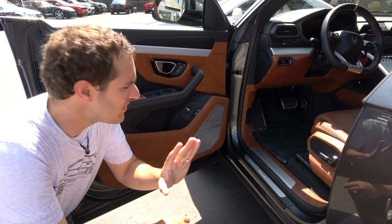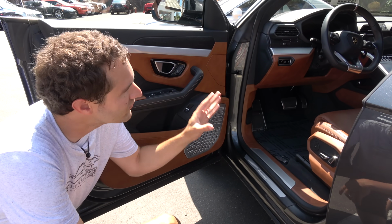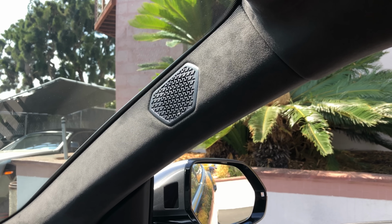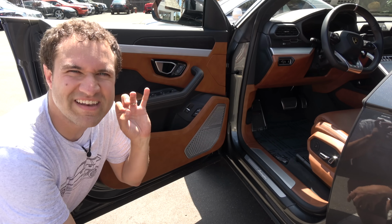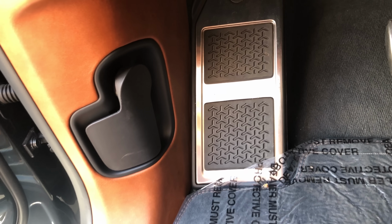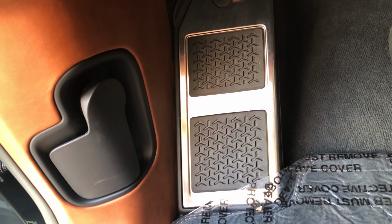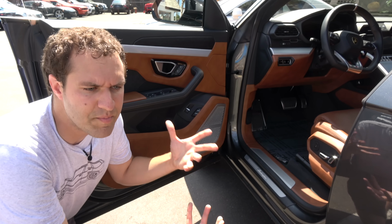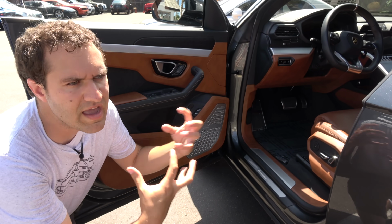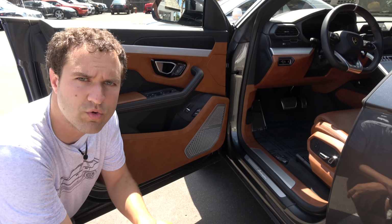And as I poked around, I realized it isn't just the speaker cover on the inside. There's also speaker covers on the A-pillars that have the little Ys on them, which is kind of cool. But check this out. The little Ys even appear on the dead pedal, which no one will ever notice ever. But it's just a kind of cool thing if you look at all the little details and you see that Lamborghini cares that much about tying in all the exterior and interior design elements. It's very cool attention to detail.